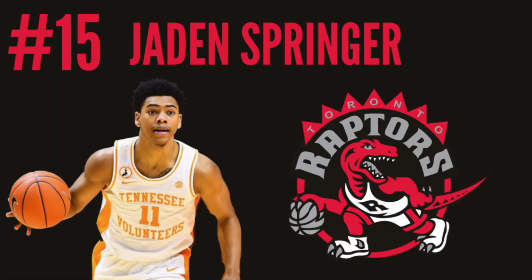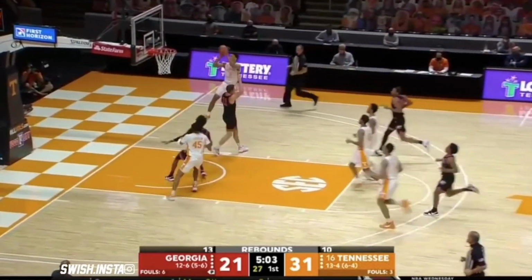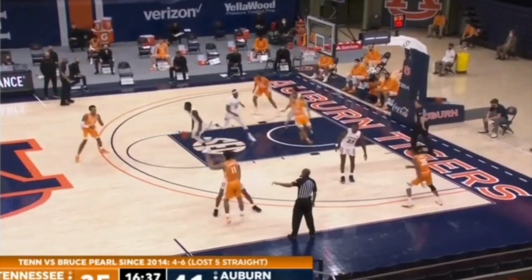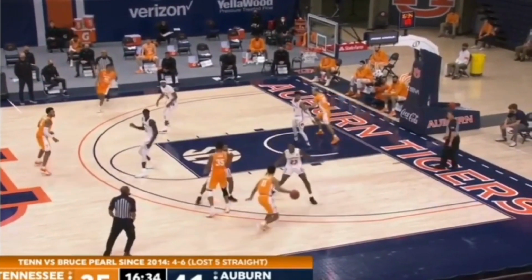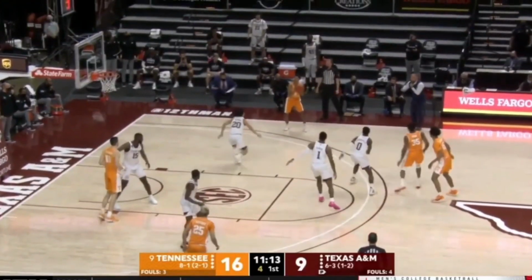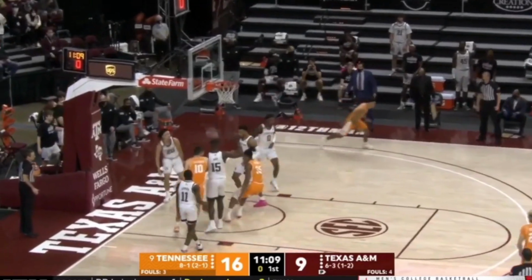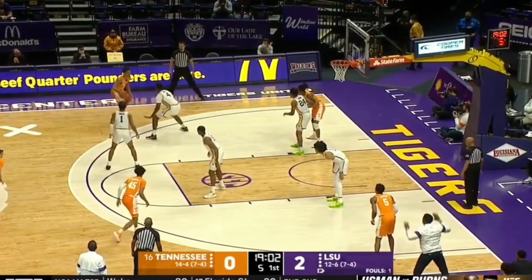At 15, I have the Toronto Raptors selecting Jaden Springer, and really just in terms of identity and fit, Springer is a typical Raptors guard, someone who can defend at a high level while also being capable of going for 20 on any given night. He definitely needs to work on finishing and his overall touch, but for an amazing Raptors development staff, he should be a relatively easy project for them to work on.